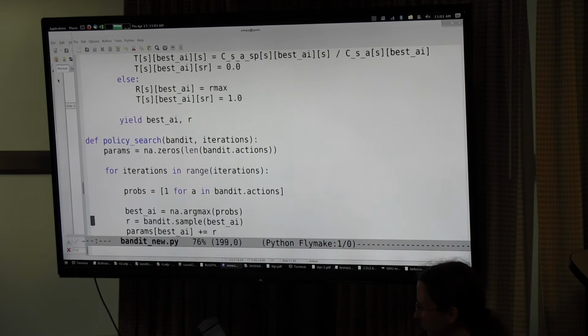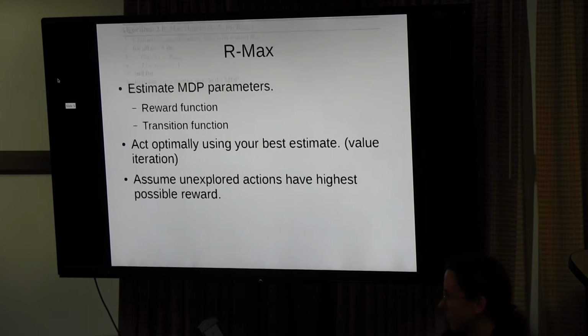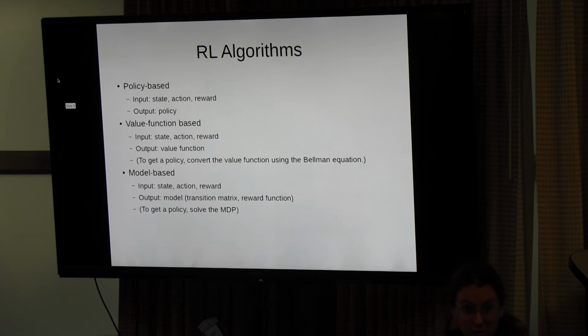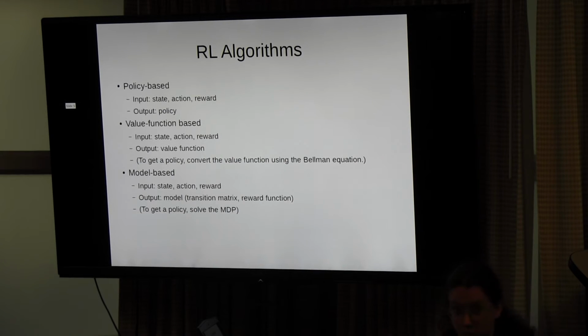So the next thing we're going to do is policy search. So let's go back to our spectrum here. Model-based, we were actually estimating a transition matrix, estimating a reward function, using that to compute a Q function, and then using that to get a policy. In value function-based, we're estimating the Q function, and then we're using that to get the policy. In policy-based, we're going to directly get a policy.